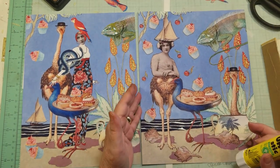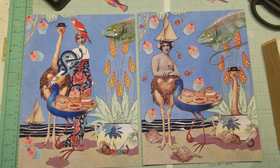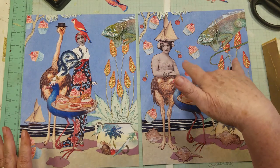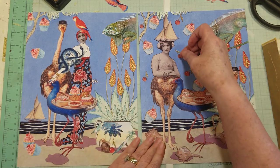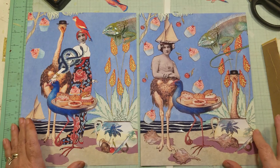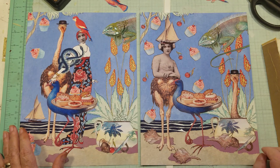Okay. What fun was that? And I really like the motion in this one of the cherries and the cupcakes falling out of the tree. I think that it's pretty dynamic. And then the ostrich popping up out of the sugar bowl.